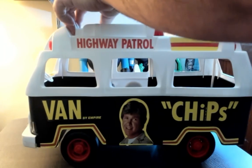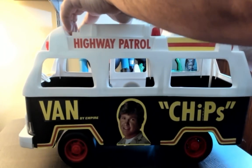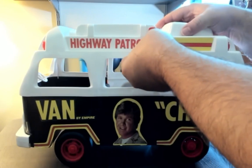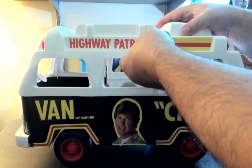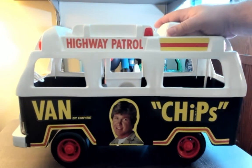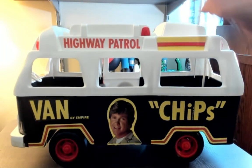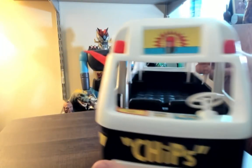It does sort of work, but it doesn't work really well. Maybe I just need to push it up a little bit. Anyhow, same basic design, different colors, different stickers, but equally insane. I just love these things. Got the steering wheel there.